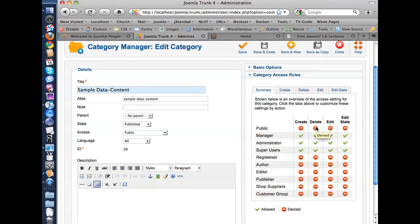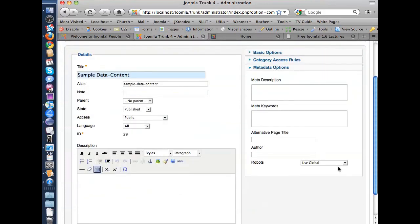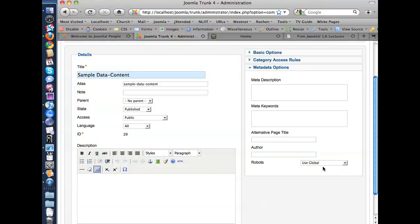Category has article access rules. Again, I'll go into that in the next section, but you can define who can create, delete, edit, and edit the state of categories and or content in those categories as well. And finally, we've actually got some meta information for categories: descriptions and keywords, alternative page title, author, and your robots. So you don't need to add third-party extensions to get the SEO, or search engine optimization, for the categories. There is still a problem with the root category, or the no category situation. We haven't been able to solve that terribly well yet. But as long as something's in a category, you're given the ability to define meta options for that.